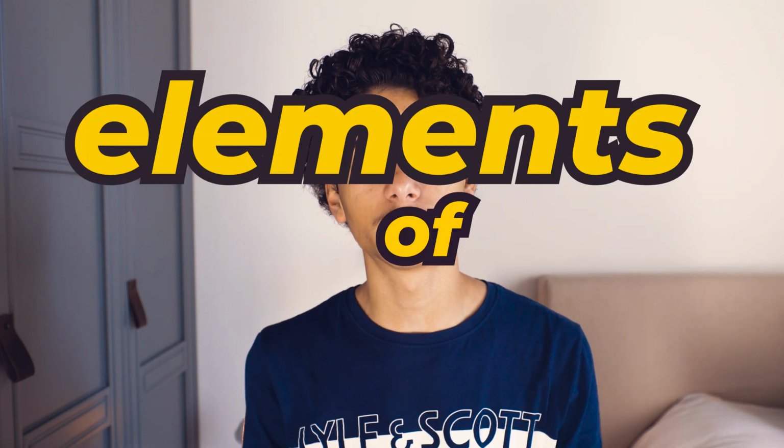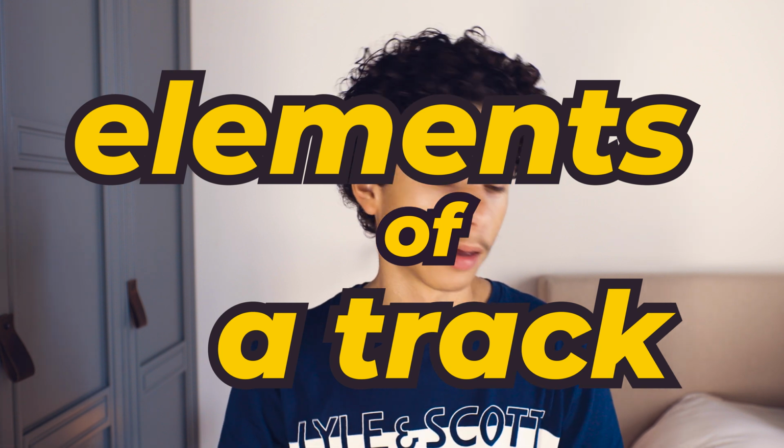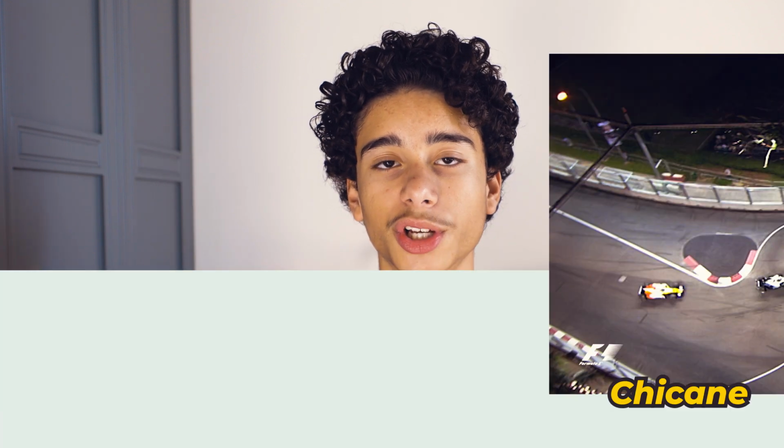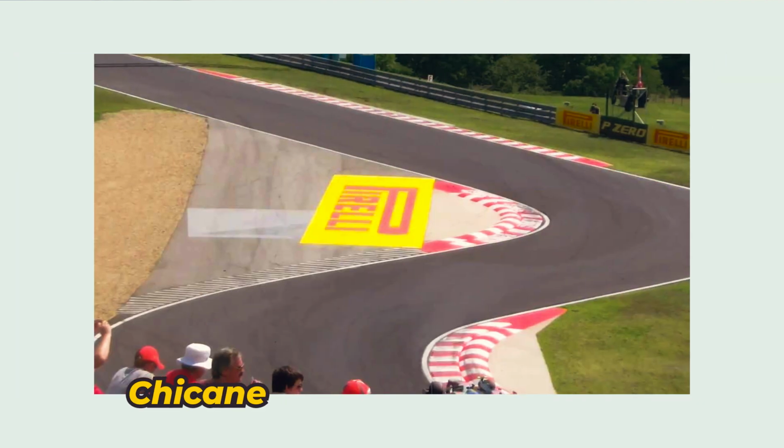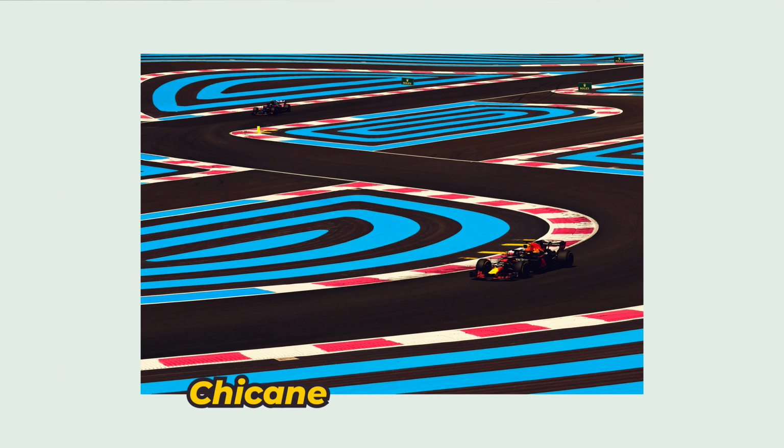And so that's how they can tweak their setup to gain faster lap times. So the elements of a track, this is part 3. So there's different types of corners. So there's chicanes, which are like serpentine or S-shaped corners. They're man-made and have nothing to do with the geographical layout of the track, but they're man-made to ensure that there's some extra challenge and some extra corners.